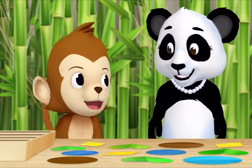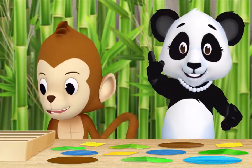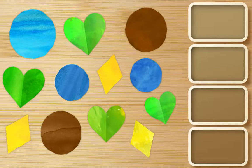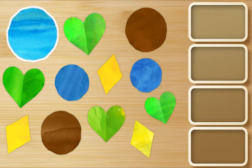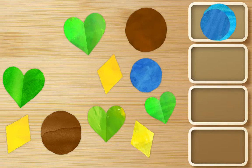Hi, Ms. Panda. What are you doing? Hi, Monkey. I cut out all of these colored shapes, and now I'm sorting them. Can I help? I would love it if you helped. Thank you, Monkey. First, find all the blue circles and put them in a box. Okay. There's one. There's another one. This is a circle. That's brown. We only want blue circles. Oh, right. I forgot. Here's a blue circle.